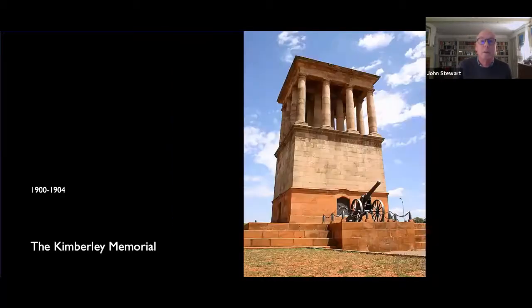The next monument is the one to the fallen of Kimberley, who lost their lives during the siege. And in terms of Herbert Baker's architecture, it's an incredibly important monument. It was really a symbol of empire for both Rhodes and Baker. And the colonnade is raised above ground level, and from there, in this instance, you can look out in all directions across the whole of the African continent, which of course Rhodes wished to conquer and bring under British rule.